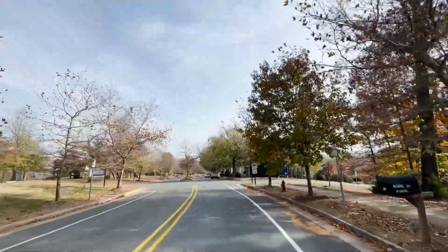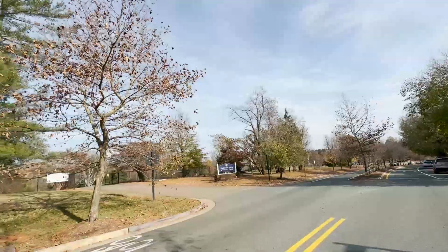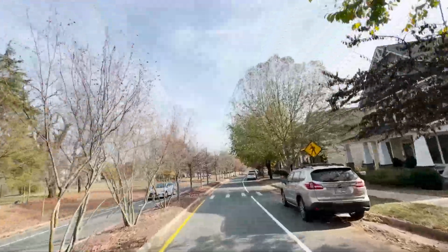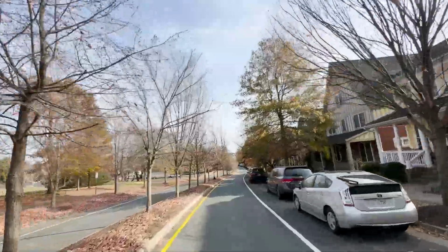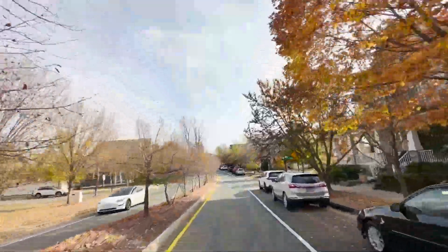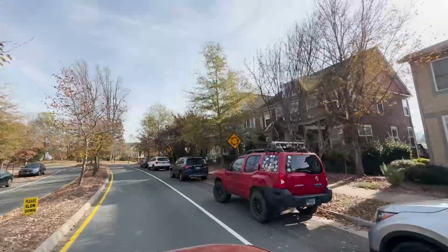Belvedere started with Free State Road, which is an original road, and you also have access to Fairview Swim and Tennis Club. Belvedere is under the concept, you will notice, of a very, very active HOA here. You have sidewalks and you have amenities. You do not have a swimming pool because you have the option to join Fairview Swim and Tennis. But there's a ton of green spaces, but these lots are very, very small.